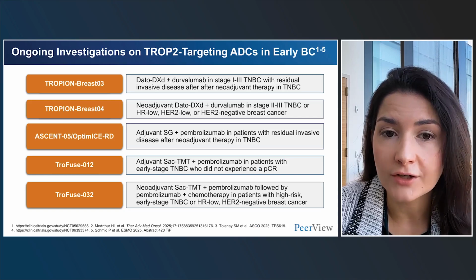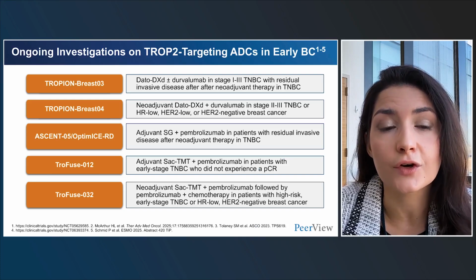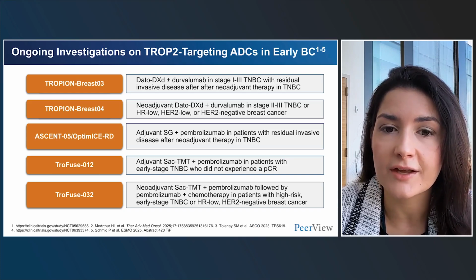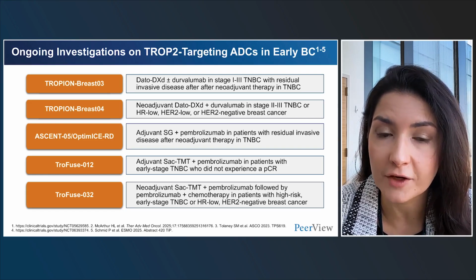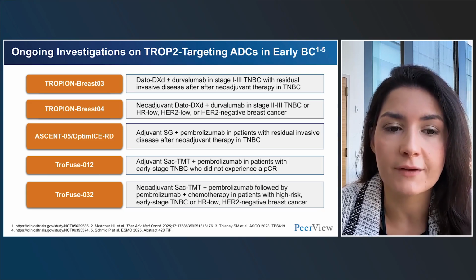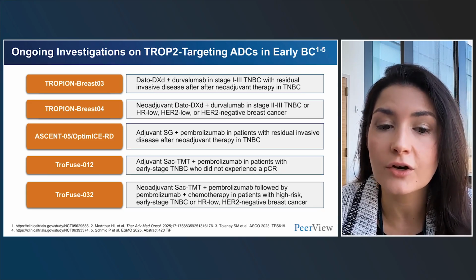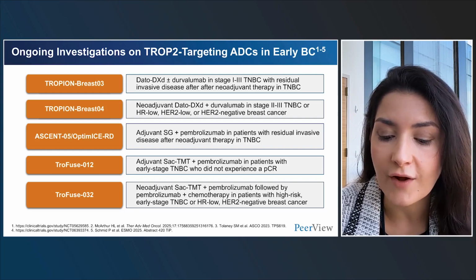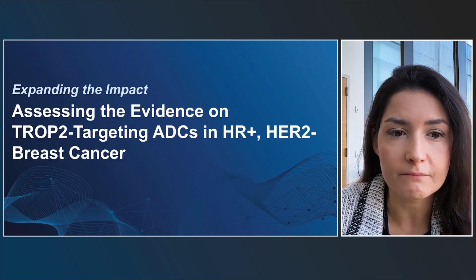And there are several ongoing trials looking at the potential role of TROP2 targeting ADCs for early triple negative breast cancer, in particular in the adjuvant setting for patients who have residual disease after preoperative therapy, who are at higher risk of developing recurrence, and also in the neoadjuvant setting, looking at longer durations of preoperative therapy with combination of TROP2 ADC followed sequentially by additional cytotoxic therapy.